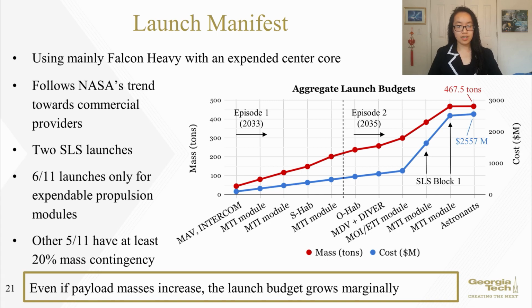This mass margin, along with the low cost of commercial providers, ensures that even if payload masses increase or more Falcon Heavies are launched, the aggregate budget only grows by a small factor. Commercial providers are proving their reliability and capability with every passing year, and this mission takes full note of that.